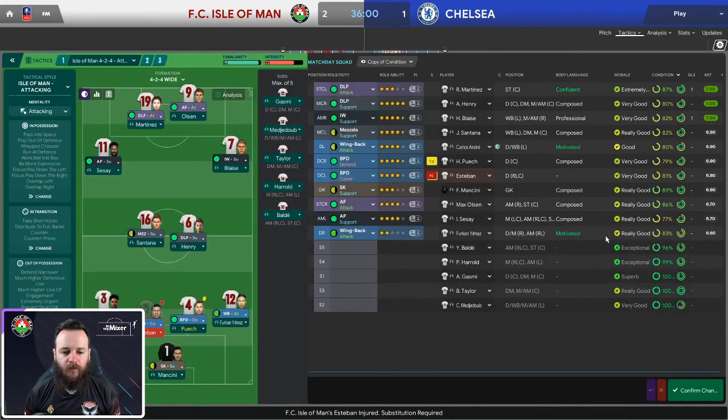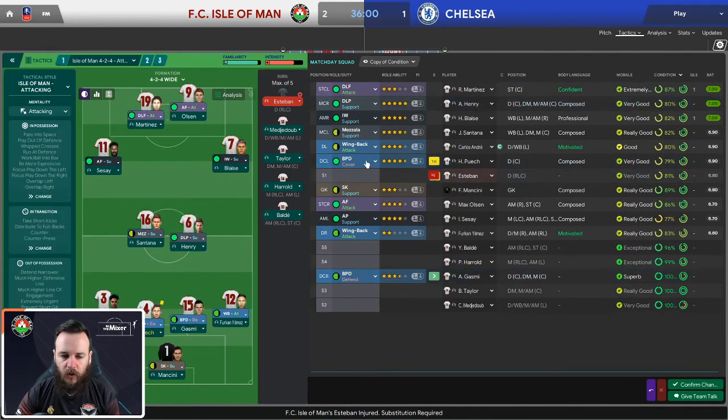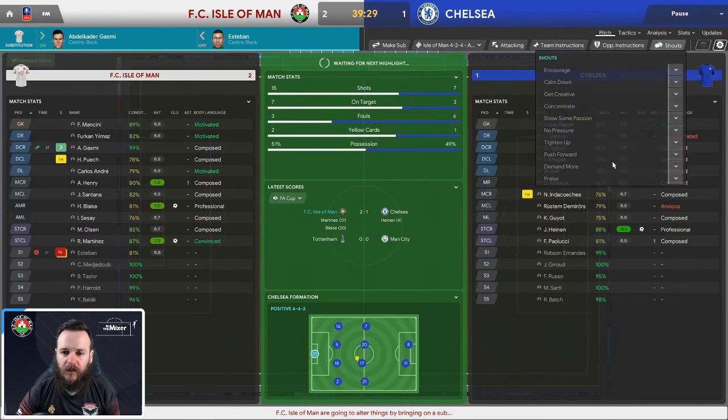We're going to hit demand more. Just as we've hit demand more, Esteban's picked up an injury. Thankfully, Gazmi is on the bench. We're going to flip over his and the Pooch's roles. The Pooch will move to the covering defender. Gazmi will play as the ball-playing defender on defend. And we're going to assertively say, I've got faith in you. Get out there and make a difference. Not ideal to be making a sub that early in the game.